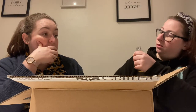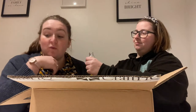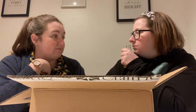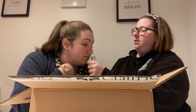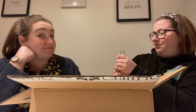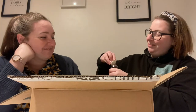Do you think this one's safe to drink? No. Oh, that's an ice cream one, surely. But is it chocolate fudge or is it rum and raisin? I think it's rum and raisin. I'm getting the alcohol. Yeah, but I'm getting the chocolatey. You're right. Chocolate fudge.